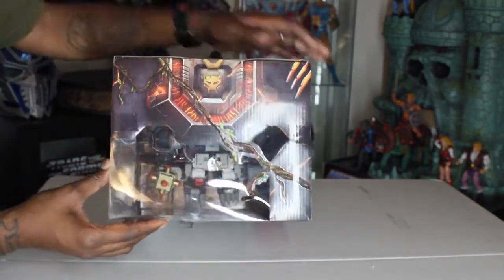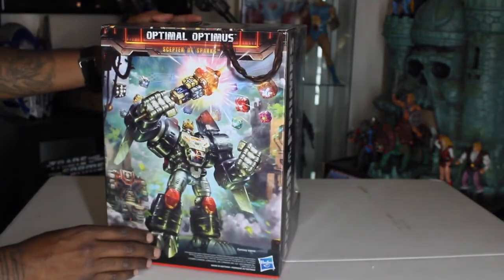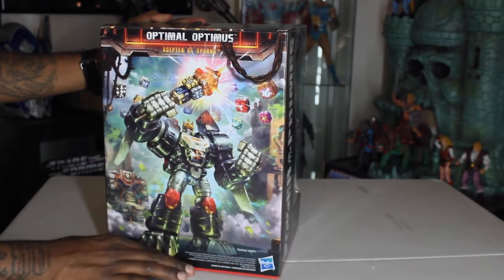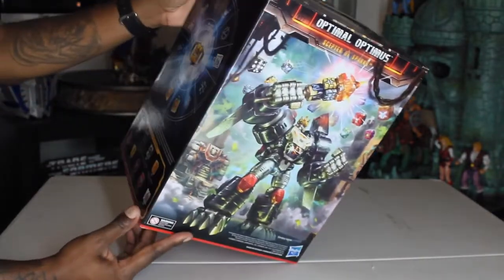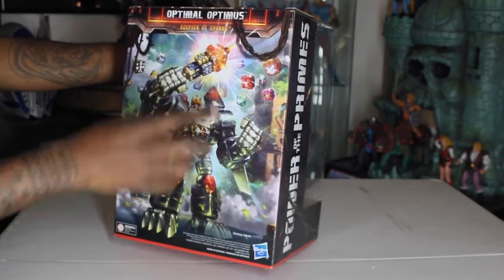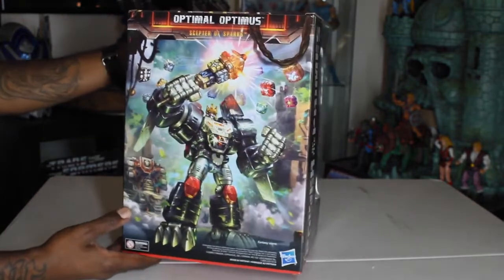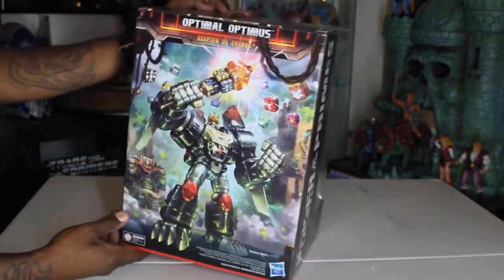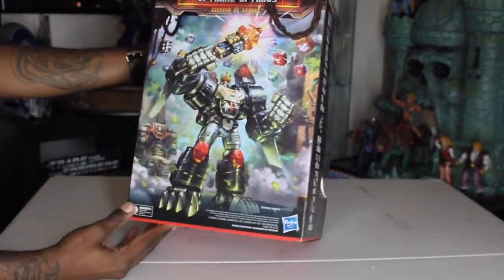Beast Wars like logo. The back has some pretty nice box art, with Optimus holding the Scepter of Sparks, kind of like the Infinity Gauntlet. So you can add the 12 Prime Masters onto that, so that the wielder can wield it. In order to wield those stones, or the Prime Masters, I'm sorry, not stone, I'm thinking Infinity Gauntlet. But in order to wield them, you need the Scepter of Sparks.